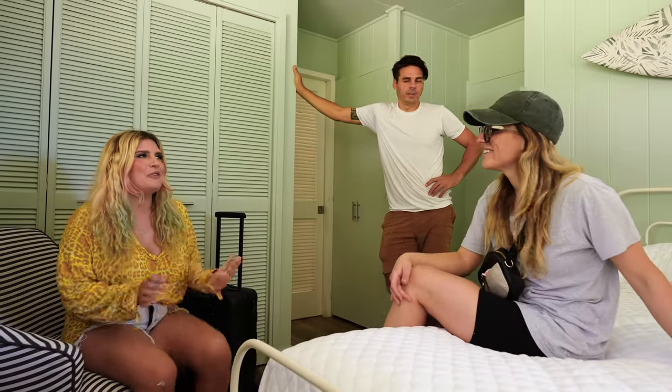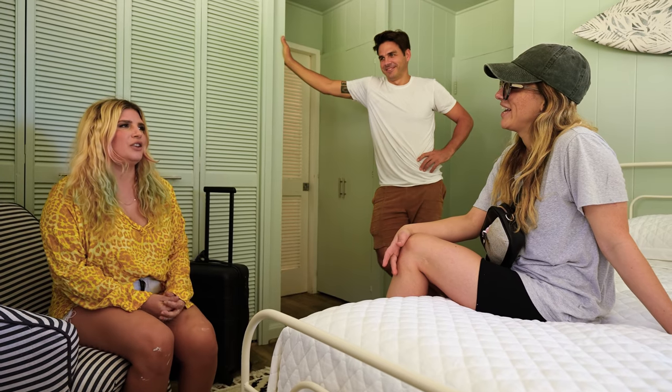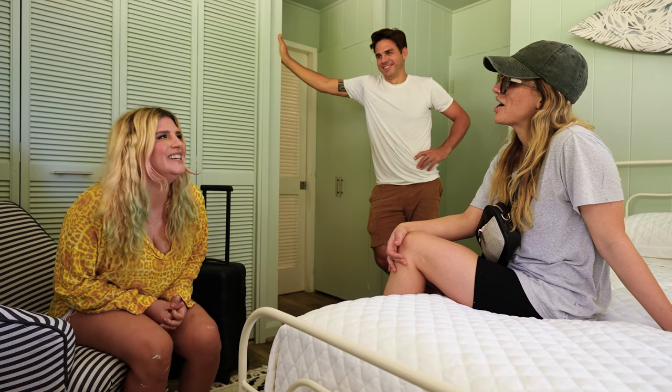You know what would be so fun for your vacation? To have a really cute pool cabana to hang out in. Yeah, I would love a pool cabana. Is it done? No, it's currently a rusty shack.